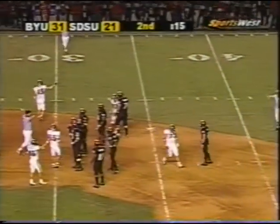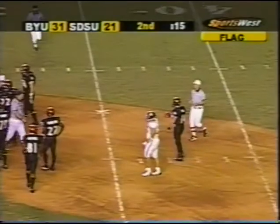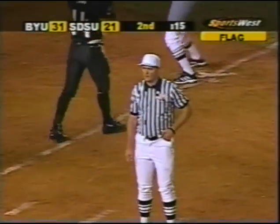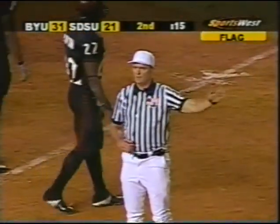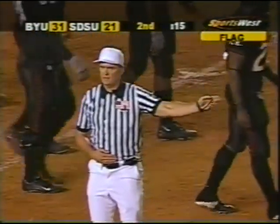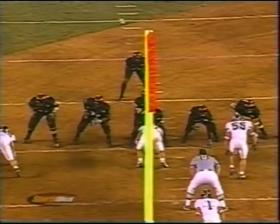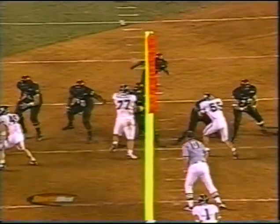Movement on the offensive line that time before the snap. And you don't want to do anything to take yourself further back in field goal range here. False start. Offense. 5-yard penalty. Remains second down. Take a look on the left side. Just a little bit early that time.